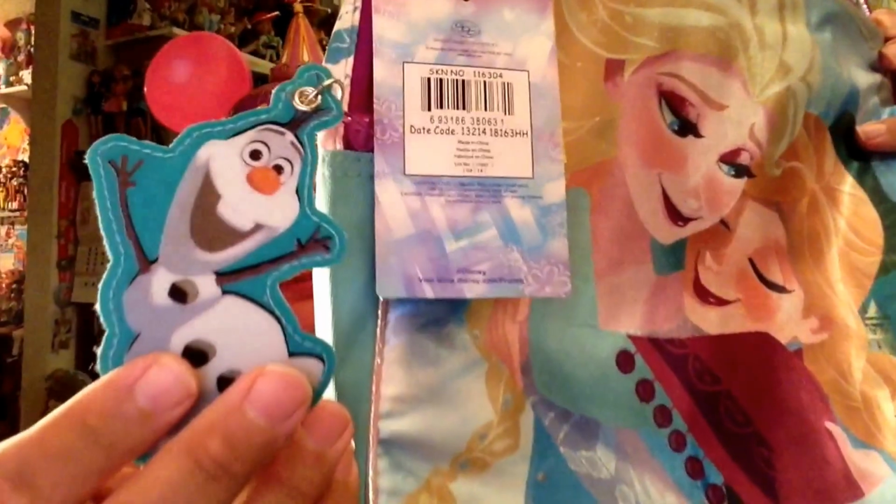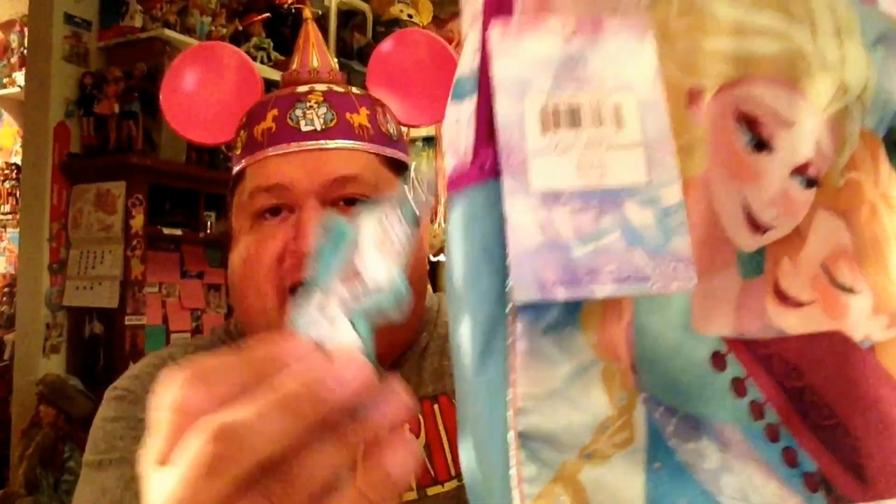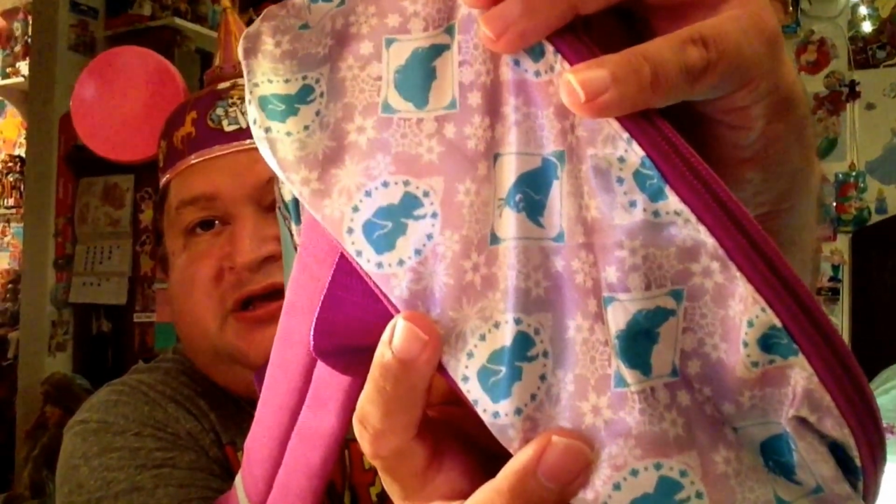The glitter doesn't come off, which is really, really super cool. And Olaf is here on the pulley, and he's made of fabric also, and he is made out of the same kind of glitter material as that is on the top of the bag. Really, really cool. And on this part right here, it gives you the profiles of Anna and Elsa in shadow, and then there's Olaf on there too. So that's really, really cute.